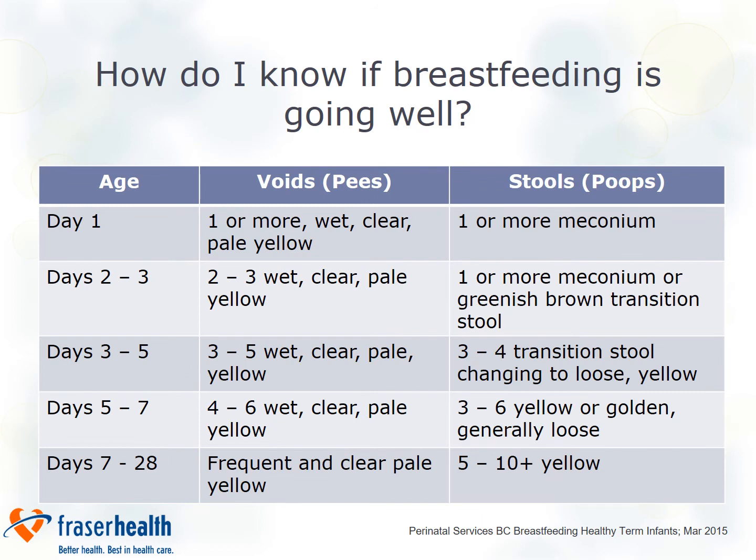It is important to know how many wet and poopy diapers to expect. Do you notice a pattern here? First day, one or more wet diapers. Second day, two or more. Third day, three or more, etc. At the end of the first week, they should have five or more very wet diapers, plus dirty diapers. This is an easy way for you to know that baby is getting enough breast milk.